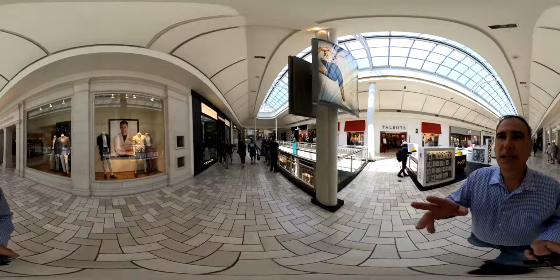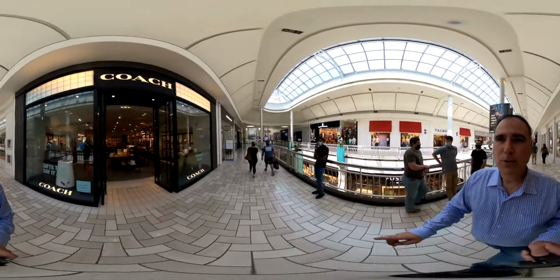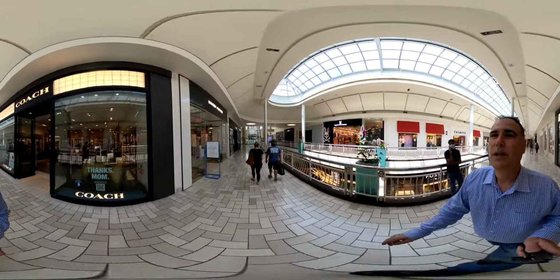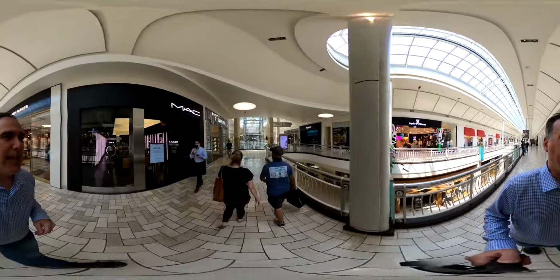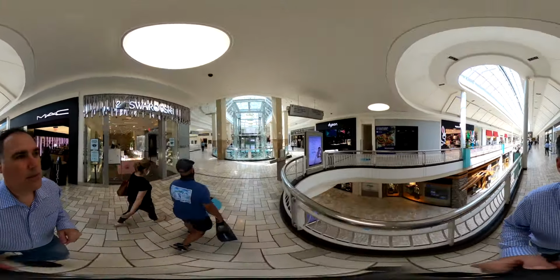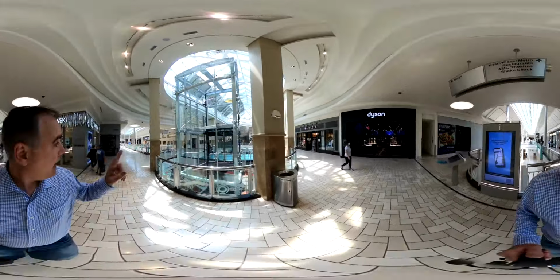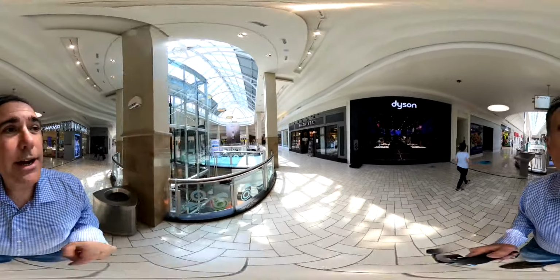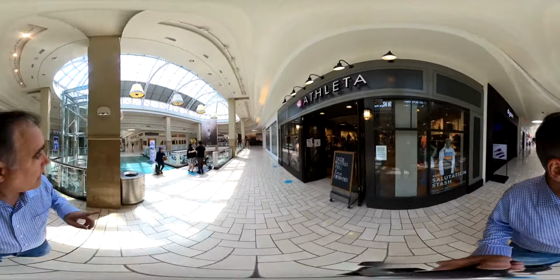So you could see that they added in this glass elevator, which was new. I forget what year it was actually added in. But just great architectural designs. And that wing over there was also added in. That's all new on that section.